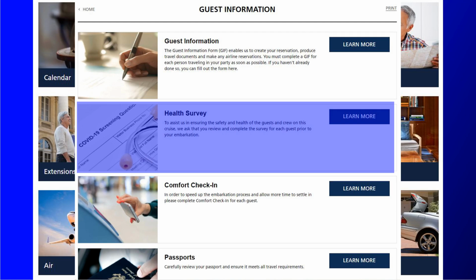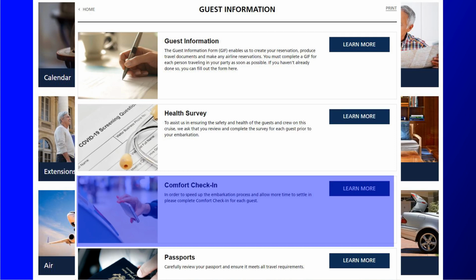You're going to want to fill out the comfort check-in, and then that's going to be emailed to you once you fill it out. So you want to print it out and stick it in your folder, or if you're comfortable with it, have it on your phone, because you're going to need it.